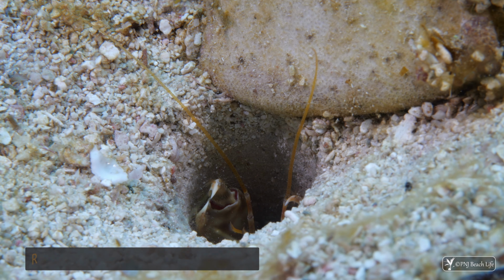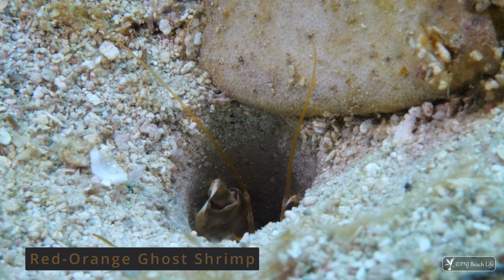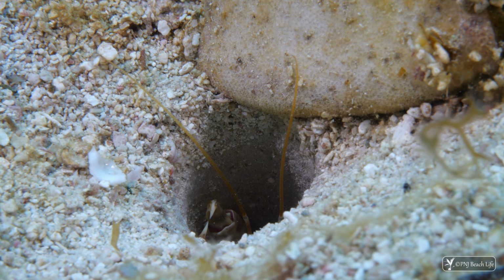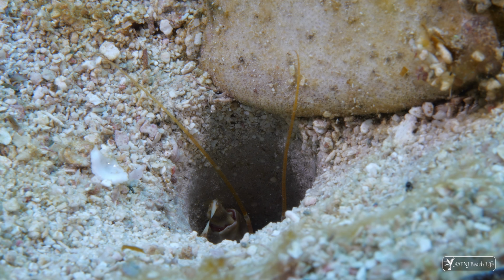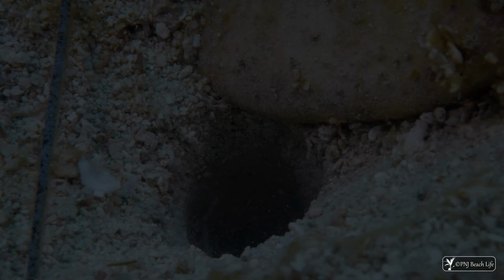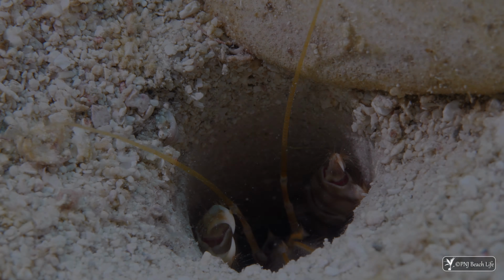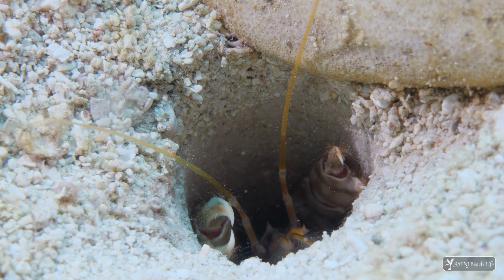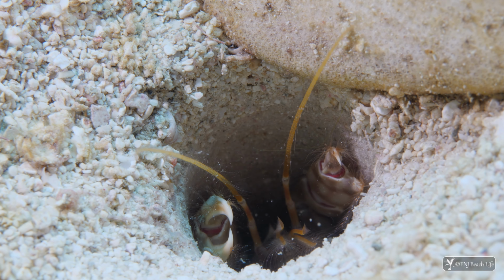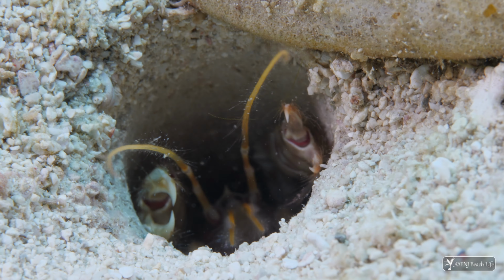This is the burrow of a red-orange ghost shrimp. This species of crustacean is quite shy and is thus rarely spotted. Divers most often only see an empty hole in the sand. However, this particular ghost shrimp was quite active during our dive in the shallows of Eddie's Trifecta dive site on Roatan.